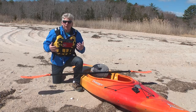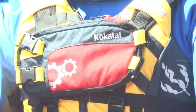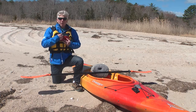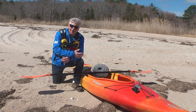Well, this one's a no-brainer. Obviously, you should wear a PFD or life jacket anytime you go paddling, but it's particularly important in the early spring and in the fall when the water's cold. Now, a good life jacket like this one made by Kokatat has all kinds of pockets that allow you to keep life-saving devices on your person so you're not rummaging around in your overturned canoe or kayak if you find yourself in the water.